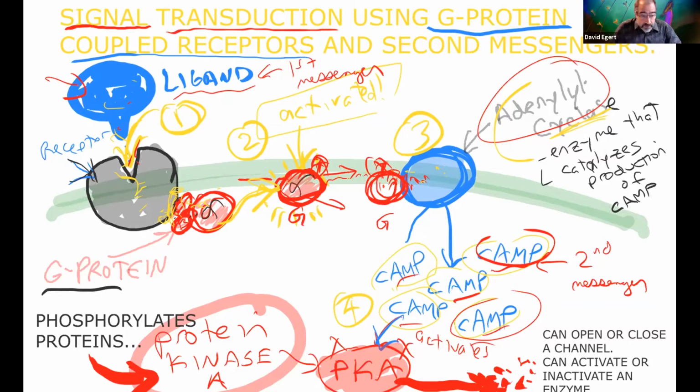So now if we're continuing with our numbering system here, the ligand bound the receptor on the outside of the cell. That was where it all started. The receptor binding the ligand activated the G protein. The activated G protein, that was number 2. Number 3, the activated G protein turned on adenylyl cyclase, this membrane protein here, which makes cyclic AMP. So number 4 was cyclic AMP starts building up in the cell.